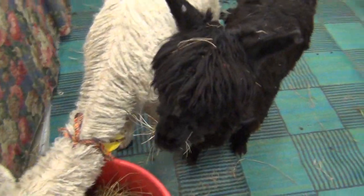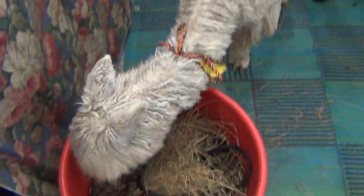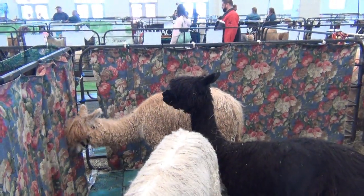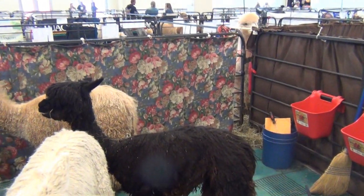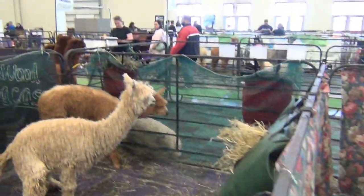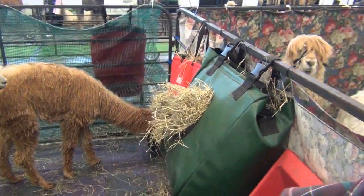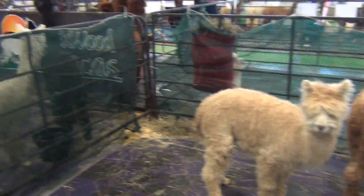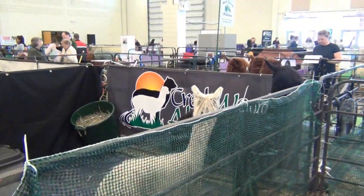Now let's take a look at a couple more of these characters. Hello there. They're eating. These are Suri, S-U-R-I, type alpacas. The other ones were called Huacaya or something like that. I can't pronounce it. The announcement: 109.1B, between 11 Suri brown males, will be followed by the Suri brown male color championship. Then 110A juvenile Huacaya dark brown females, followed by 110.1A juvenile Huacaya medium brown females.